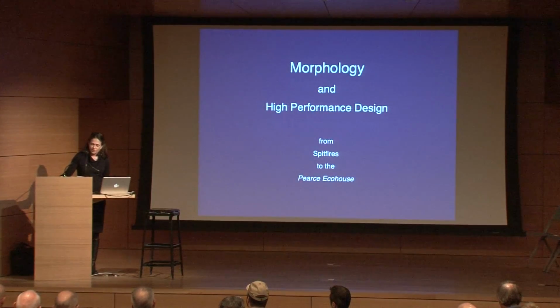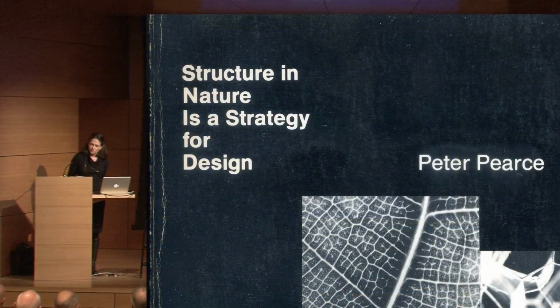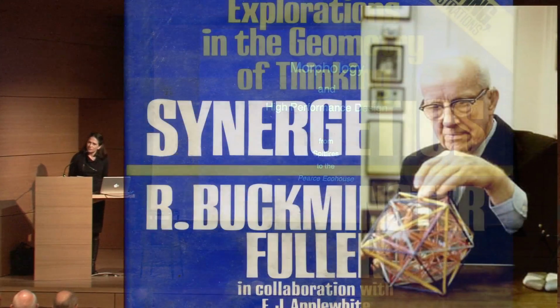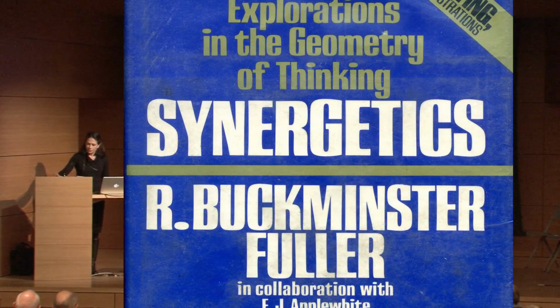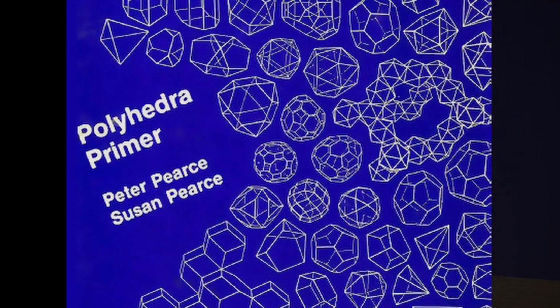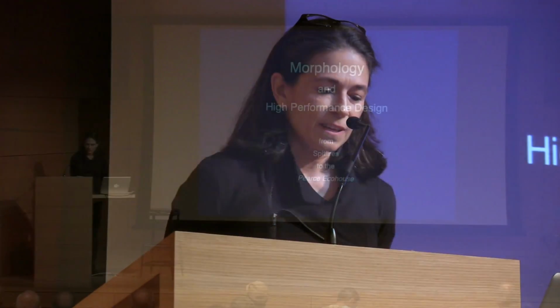He was a recipient of the Graham Foundation grant to develop theoretical morphology, and through that wrote a significant book called Structure and Nature as Strategy for Design. In 67 to 68, he worked for Bucky Fuller on his book Synergetics, and also co-authored a book with his wife Susan Pearce called Polyhedra Primer, as well as developed another book from his ideas through teaching called Experiments in Form, a foundation course in three-dimensional design.